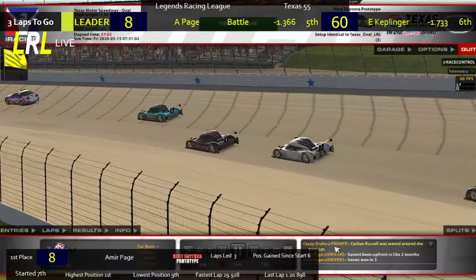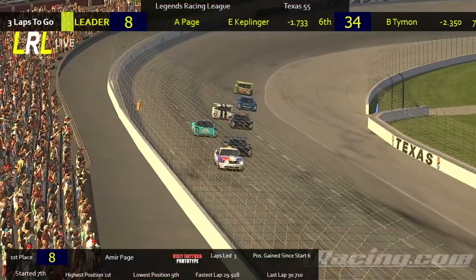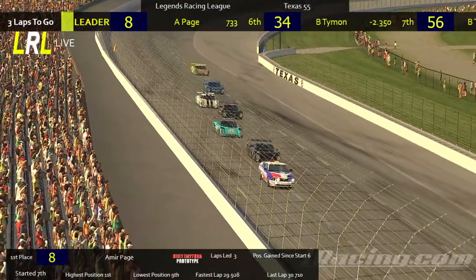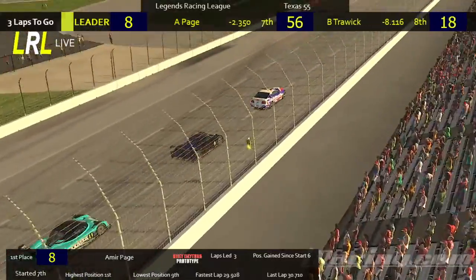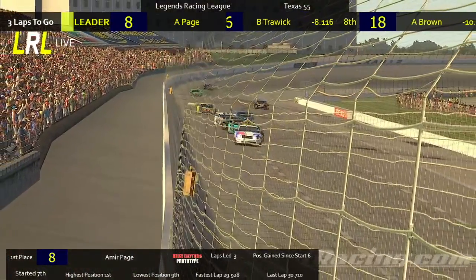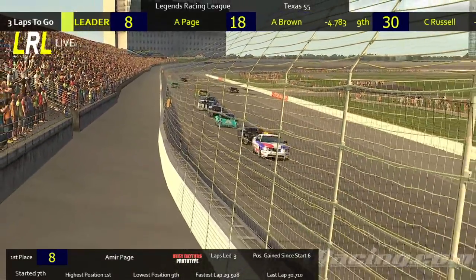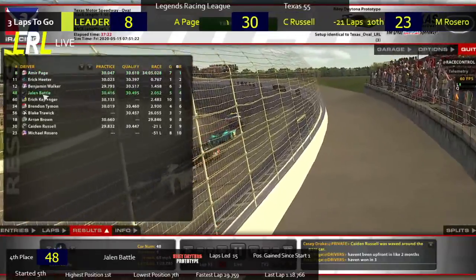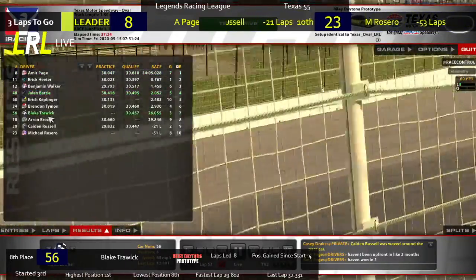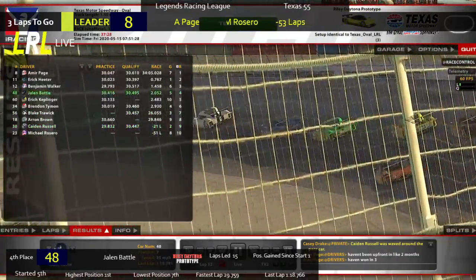Hey, Amir Page. This is Mike Rosero on the broadcast. Yep, hello. So you are currently leading this race. What was your thought when that big wreck happened in front of you? Oh, I had a front row view of it. I was pushing, what's his name, Blake, back there, trying to get past everyone. I saw Aaron get spun out of the corner of my eye. I was just looking like, okay.